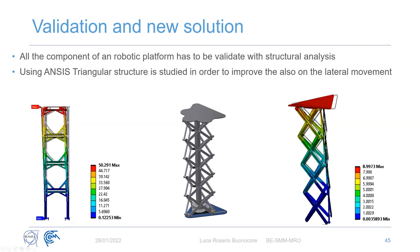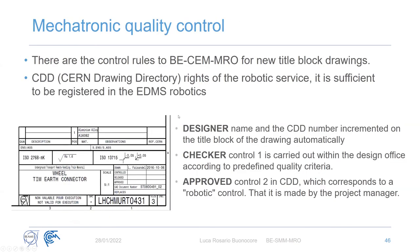For example, passing to a two-side lifting system, we can gain a factor of 10 or less of displacement. Of course, we have to take care about the quality control of our system. We have to track the design. We have to ensure that designs are done properly.